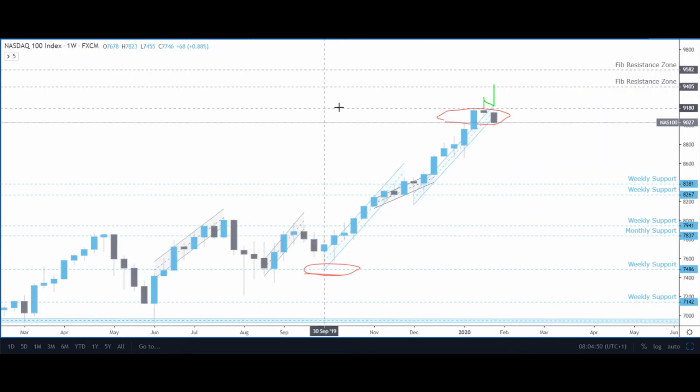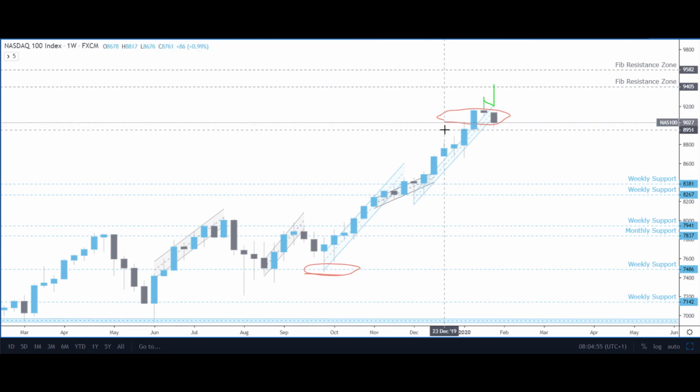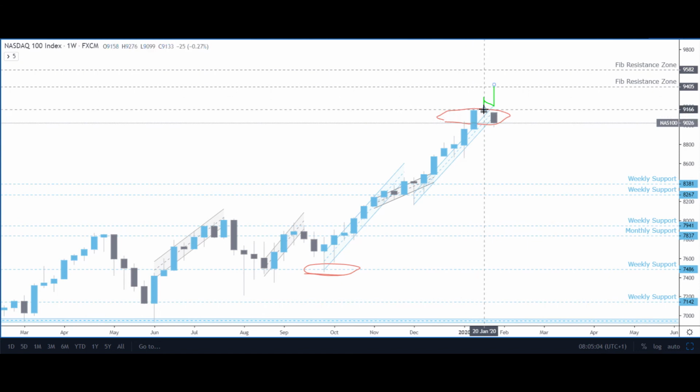I just want to quickly show Nasdaq. This is the levels I marked out last week of December as essentially the strong place to be taking profits, and it was a strong fib level. End of last week we were right on top of this level.